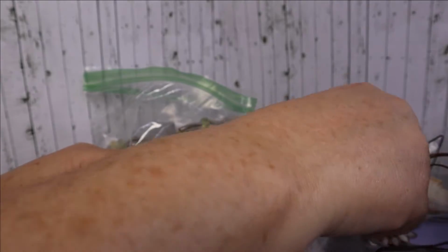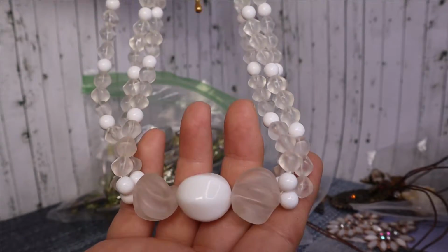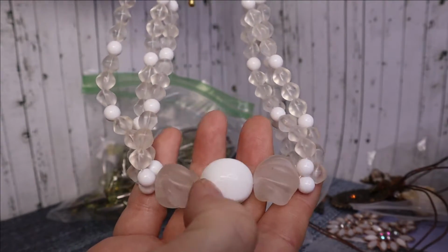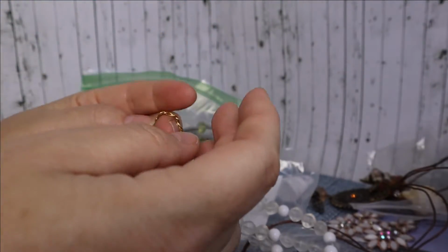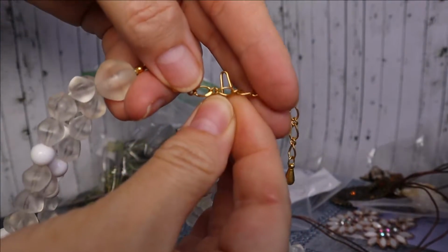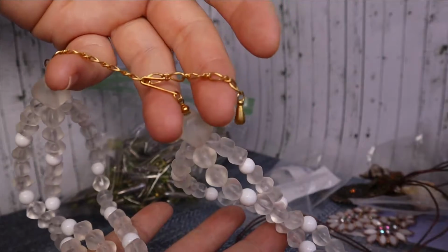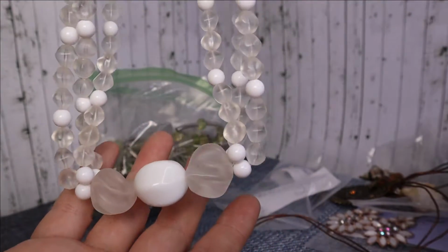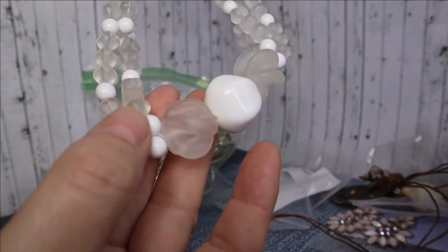Let's see if it has a price. 4. I'm holding it the wrong way, there we go. Very pretty. It's clear with white, and it's almost choker style. It does have the little loop and chain, hook and chain kind of clasp, and that's pretty. It almost looks like a bow or a piece of candy because of these being all twisty.